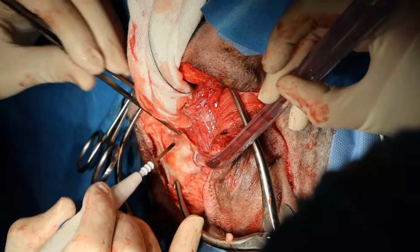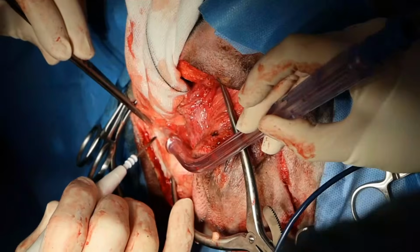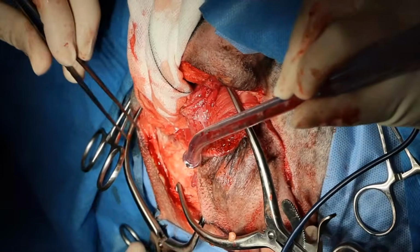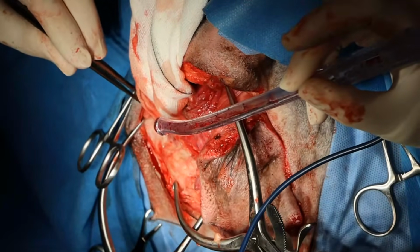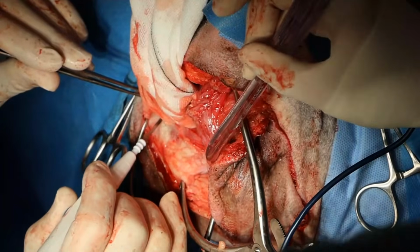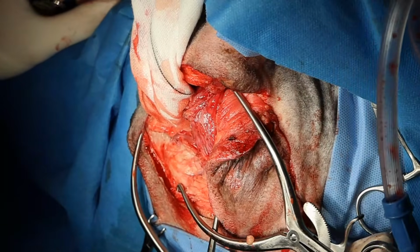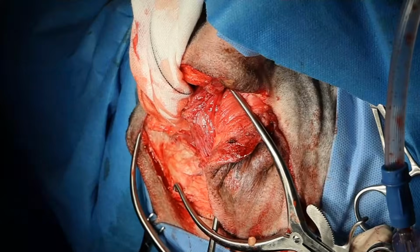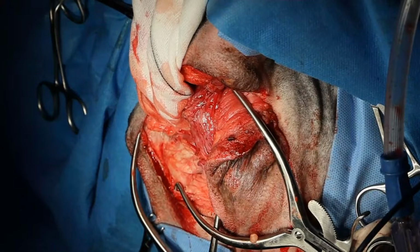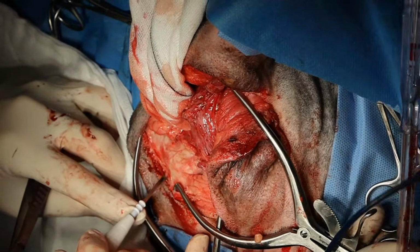I haven't started cutting into the internal obturator yet. This side is actually a bit more challenging than the other side. I'm having a little bit more trouble seeing my anatomy. I imagine you guys at home are having a much harder time seeing the anatomy. So I've got the benefit of 3D.